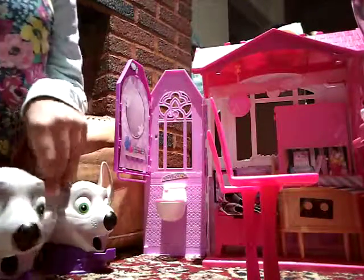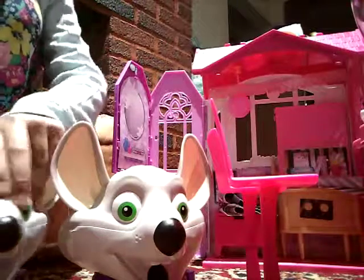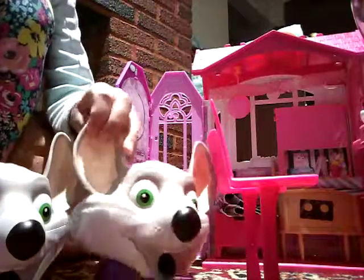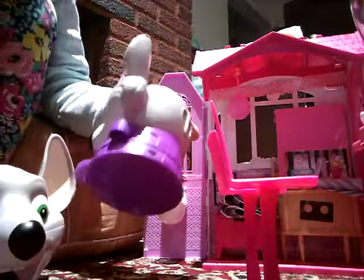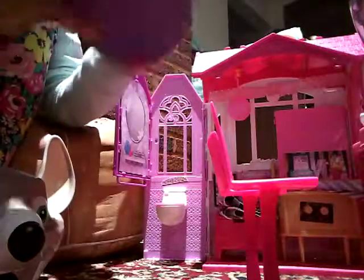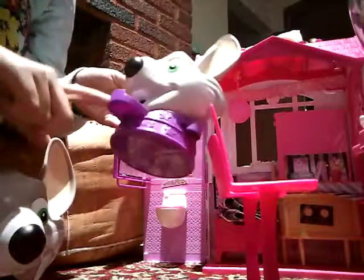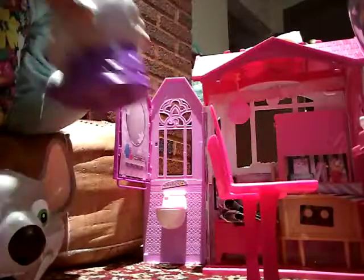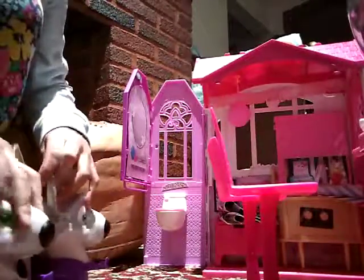Sure. We have two Chuck E. Cheese gumball machines, right? See this right here? See this bumpy thing? If you put it to the side, a gumball comes out of the mouth. See that noise? Then it comes out of the mouth right over here. Both of them do that, right? Yep. Right here.